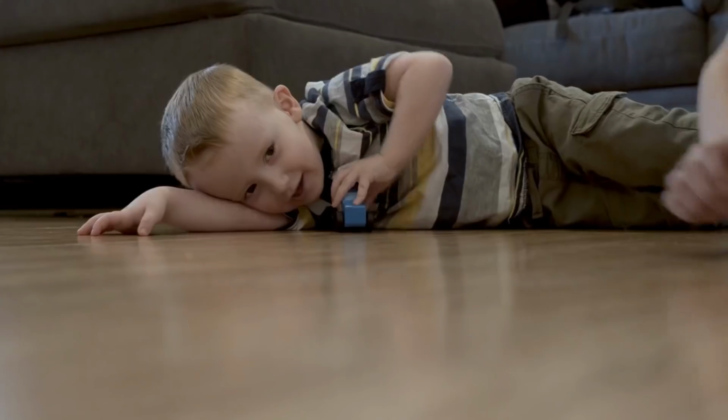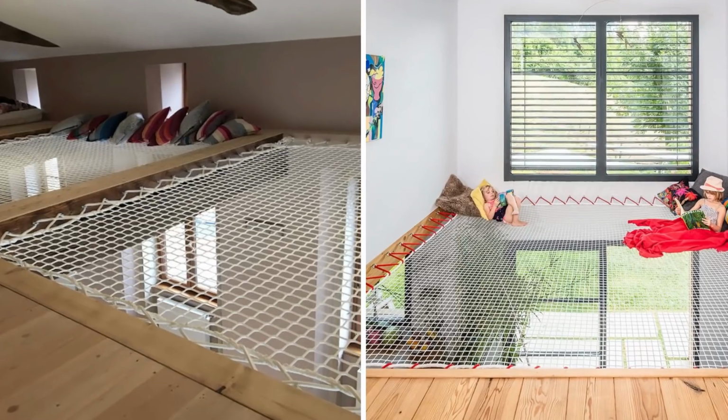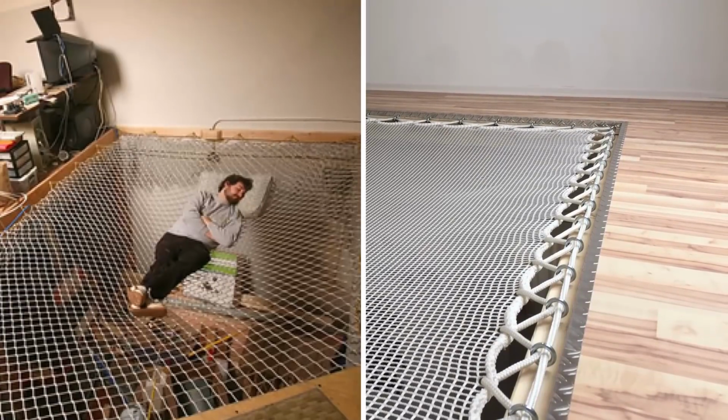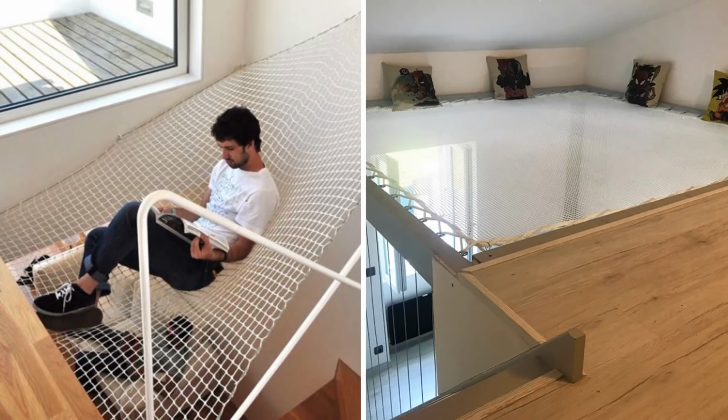Hammock floor. Floors are great and all, but why have a boring, hard, opaque floor when you can have a hammock floor instead? An indoor suspended net hammock works as both a floor and a bed, and is a brilliant way of adding comfort to a room that's maybe too narrow or too low for furniture.